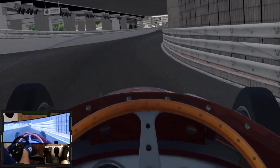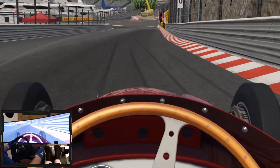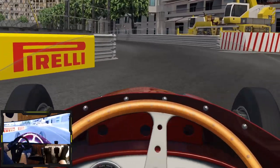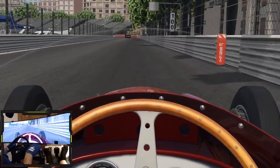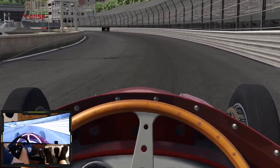Through the tunnel. Wow. Again, very significant braking zone down here. Into the chicane. Tough to get that line through there. What an experience this is.